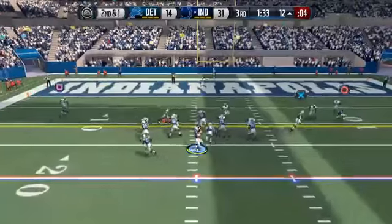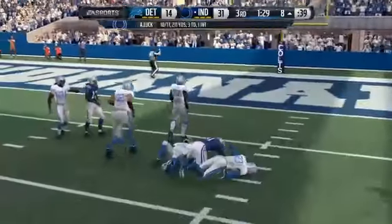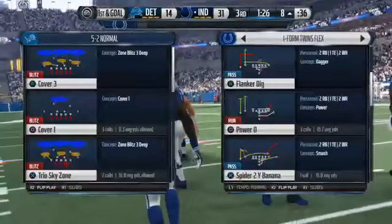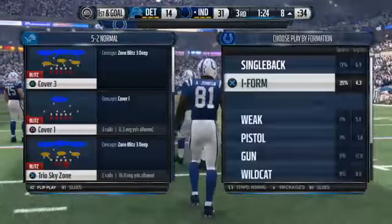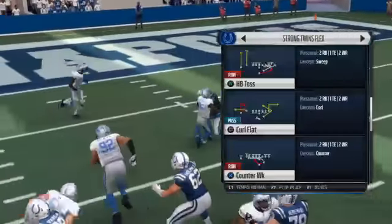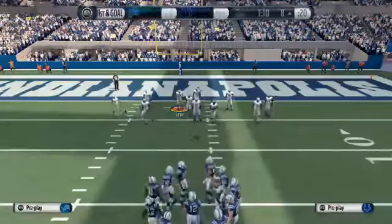Trying to beat the play clock. Catch made by Andre Johnson. Jim, the defense gives up the first down that time inside the red zone. But there's only so many things the offense can do. Let's see if they can hold them. Luck's now completed four in a row.